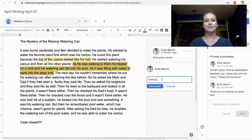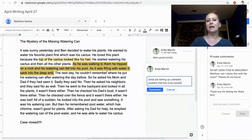Great job setting up a detailed problem that has to be solved. He could have just said his watering can fell into the pool, or he could have just said his watering can sank to the deep end. But instead, we have these two sentences that really help us visualize the problem. As he was walking to them, he tripped on a rock and his watering can fell into his pool. As it was filling with water, it sank into the deep end.